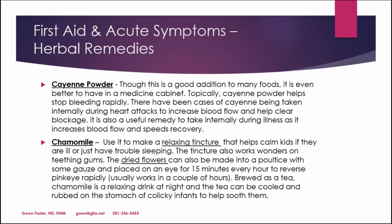The tincture also works wonders on teeth and gums. The dried flowers can also be made into a poultice with some gauze and placed on an eye for 15 minutes every hour to reverse pink eye rapidly. Usually works in a couple hours.